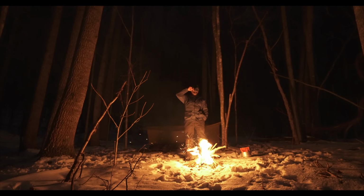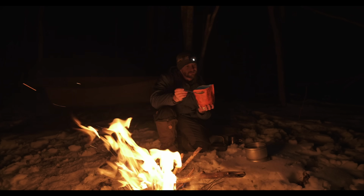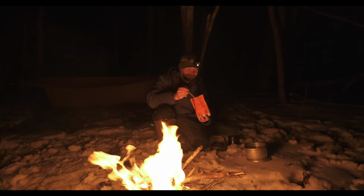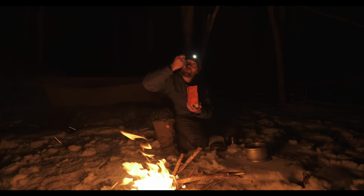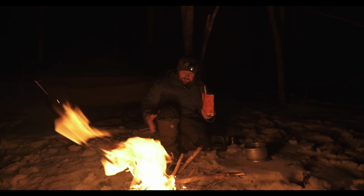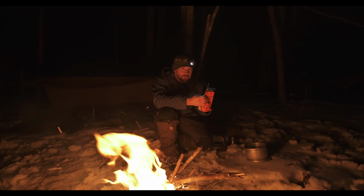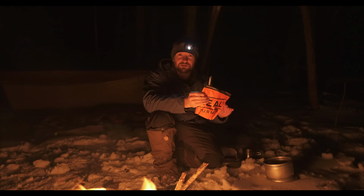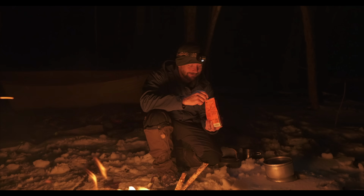Let's see if dinner is ready. I'm not really sure how long it's been. So this is Reindeer Stew. Oh yeah. Oh man. That is absolutely incredible, folks. Honestly, this is the best freeze-dried meal in the entire world. It's the best thing I've ever had.